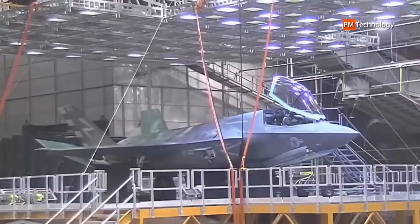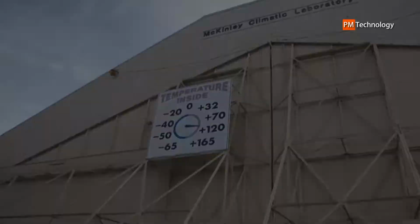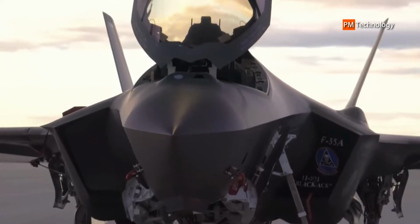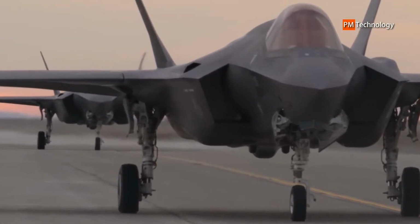Throughout the process, this F-35 will remain stationary while simulating different flight modes, including vertical takeoffs and landings. Avionics and other vital systems will also be closely monitored to see how they react during all stages of testing.